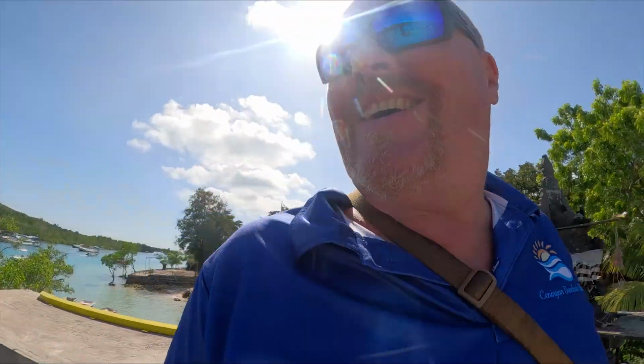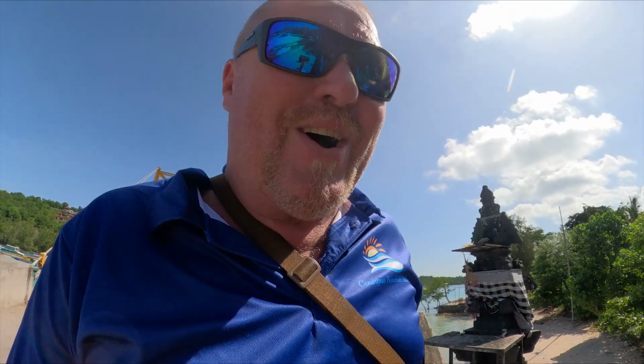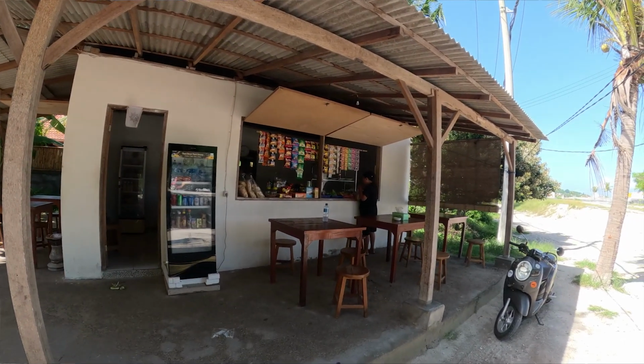Okay, don't have to worry about that bridge now, because that's a worry. Just even walking on it's bad enough. So let's go for a bit of a lap around Ceningan Island, Nusa Ceningan. Nusa obviously means island, and see what we can find. Beautiful little place, sleepy, perfect little place. There's tons of little restaurants and bars, and it's like a place that time forgot.